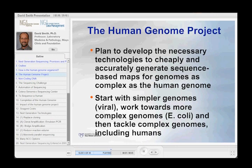But the idea was to develop the technologies to sequence something as complex as a human genome cheaply and affordably, and to start with simpler genomes. So it was kind of exciting when they started and sequenced the first plasmid, and then the first tiny thing, virus, bacteria, and worked their way up.